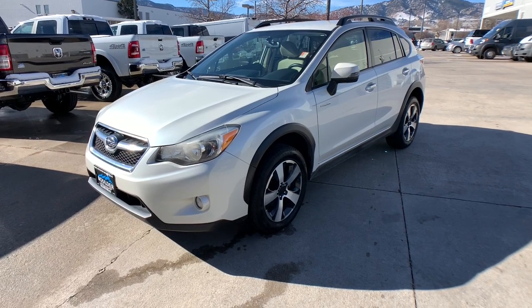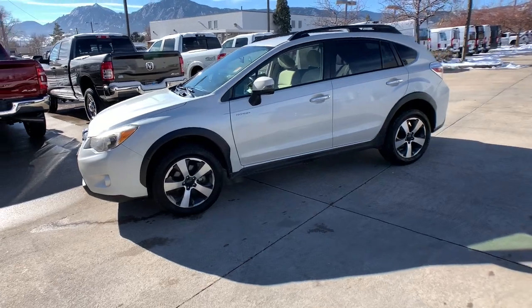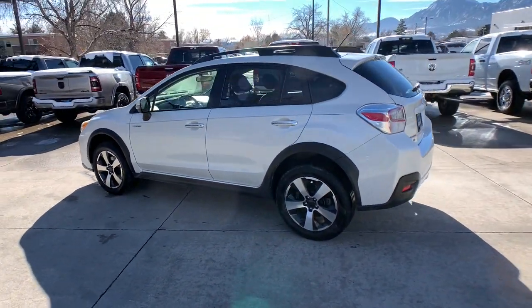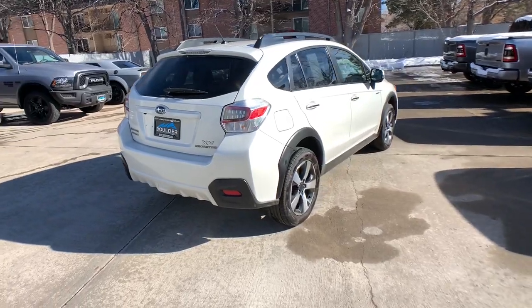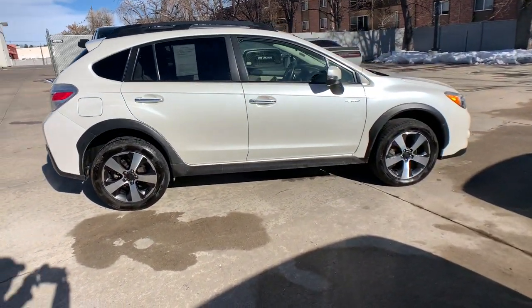You're gonna love the 2014 Subaru XV Crosstrek. This vehicle is an outstanding buy with fewer than 90,000 miles on the odometer. Come along for a tour of this safe and connected Subaru Crosstrek. This all-wheel drive compact crossover gives you the advantages of an SUV, but drives like a comfortable sedan.